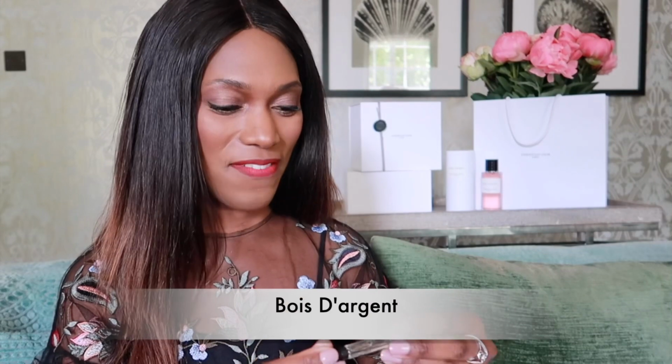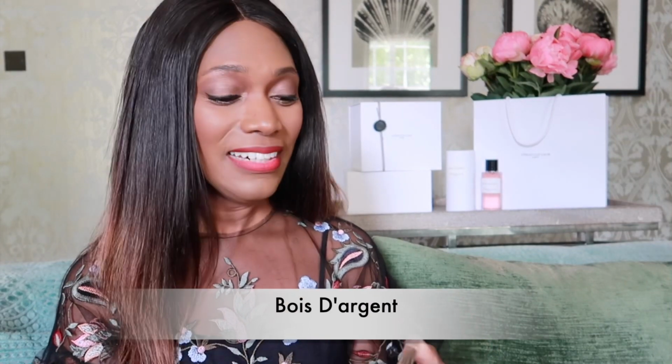I have the last fragrance now, and it's this one here. This is my Bois d'Argent. Bois d'Argent translates to silver woods. So maybe this might have a little sparkle to it. Let's see. Or it might have this sort of regal, you know, jewelry note. I don't know. Let's spray Bois d'Argent for you guys. Oh wow, it's going to the ceilings.